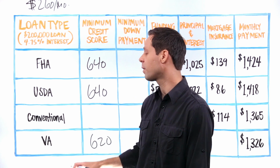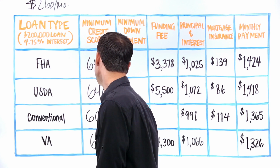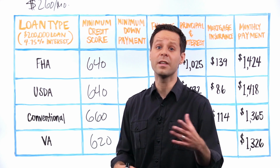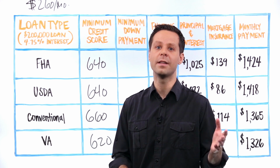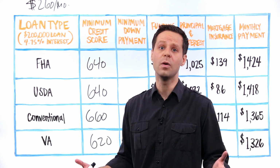Now, credit score benchmarks for conventional loans are typically higher. They're often around a 660 minimum FICO score that you'll need. But if you want a shot at the best rates and terms on conventional loans, you might need something significantly higher, more like a 740 FICO instead of that 660. Conventional loans also tend to be less flexible and forgiving when it comes to things like previous bankruptcies, foreclosures, and other derogatory credit.